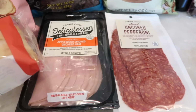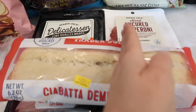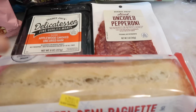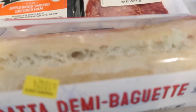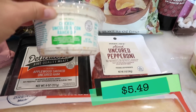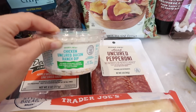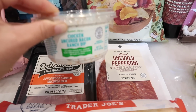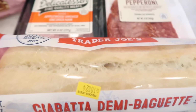So what he did, in case you guys are curious, we cut this in half. Well, I give Tim a little bit more, but we make a sandwich out of this together. He'll put pepperoni, ham, and then what he did last week, per my suggestion, is put some of this chicken ranch bacon dip on the bread, like spread that first and then added these things and then added more cheese because he's a cheese lover, and he said it was the best dang sandwich he's had in years. So if you ever want to find a good sandwich and one that Tim likes, there's his combo right there.